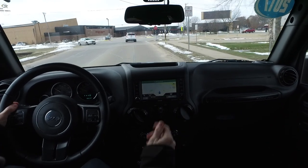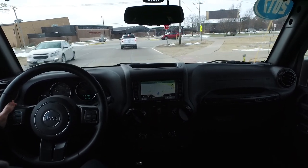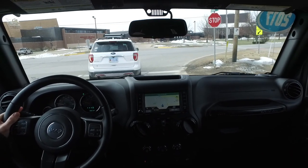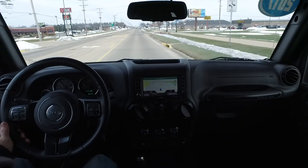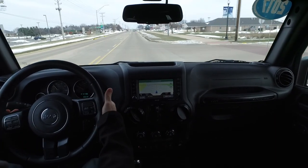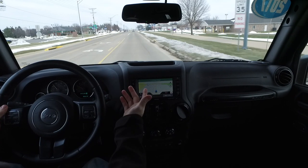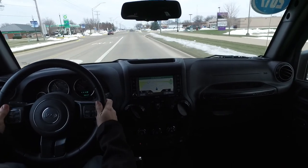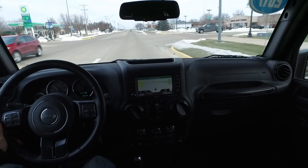Power everything on the inside. Windows, mirrors, locks. Get cruise control, of course. You can see the navigation system working here right now. This one looks ultra sharp. It's driving just as nice, you guys. Nice and quiet on the inside even. Nice sharp steering, shifting beautifully.